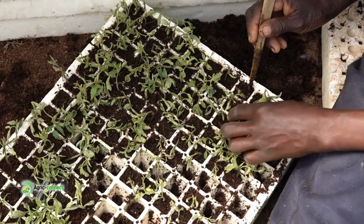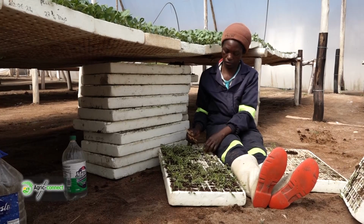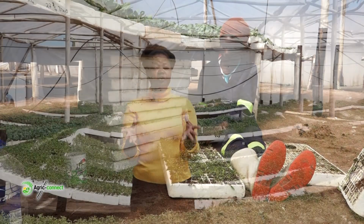Now, moving on to things like onions. Crops like onions will take up to 6 to 7 weeks in terms of propagation, which is slightly longer, and this is knowledge that is required by a farmer if you do decide to venture into propagating seedlings on your own. Also, knowing the right medium that is required to propagate these seedlings is very important.